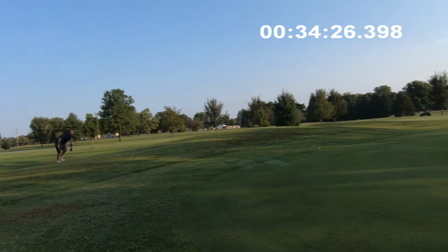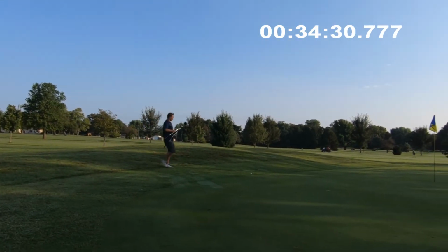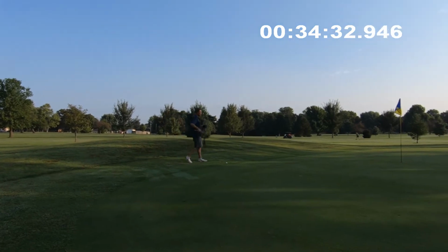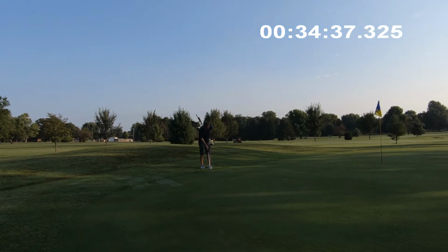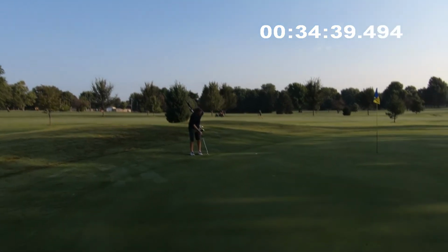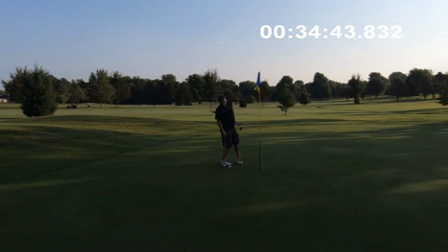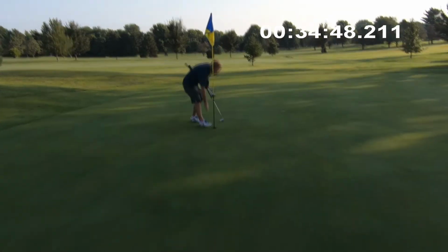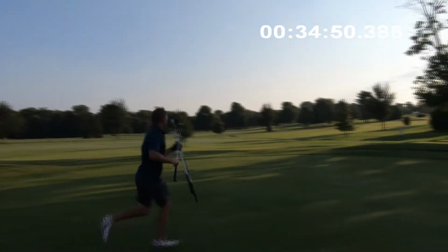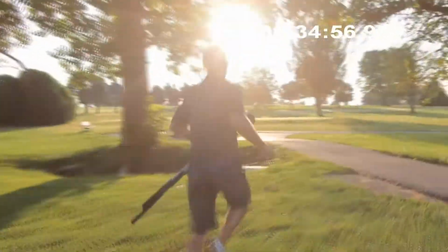Roll, roll, roll. Wow, that was the worst kick I've ever seen. That was a pretty bad kick. Has a 12 or 15 footer for par instead of 3 or 4 footer for par. So he just misses it for a bogey. All right, we'll clean up that mess. Off to 16. So now he's one over for the round.